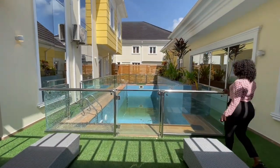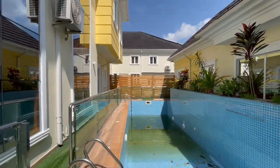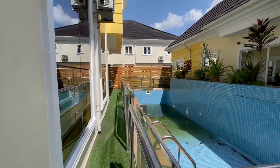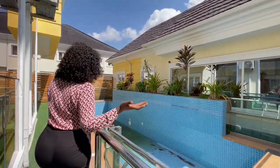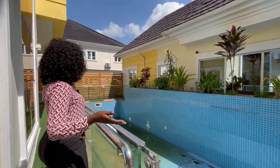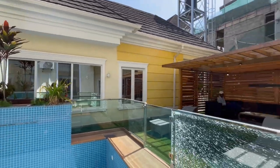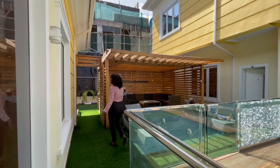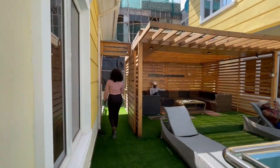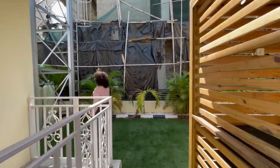Here we have the sit out, and then we have the swimming pool. You can take note of the fence that has been used to guard the pool for children's safety and also adult safety. We have the pool here, and then they have a water fountain. So let's go to see the other side of the house, and then we go in.